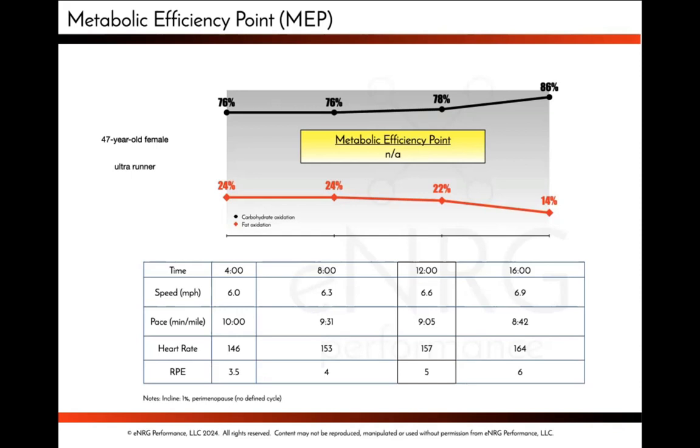Over 2 hours, she would feed normally based on her performance needs. So whatever she normally consumed, which at that point were carbohydrate rich gels, because they didn't bother her stomach and everything was safe from a GI system.